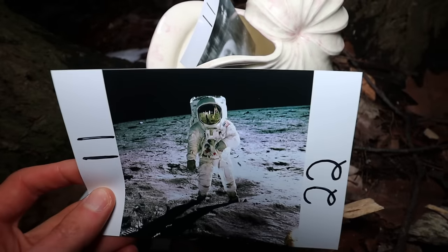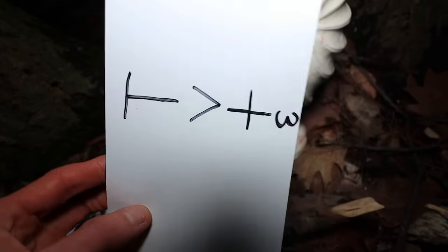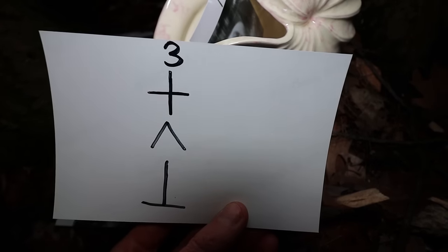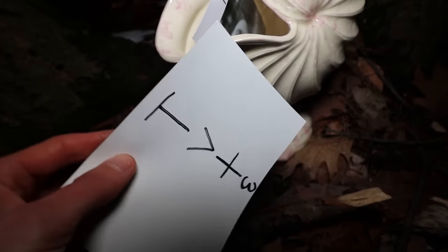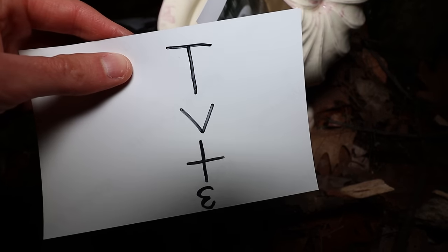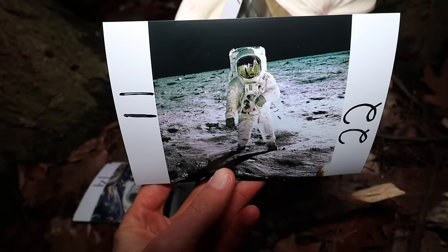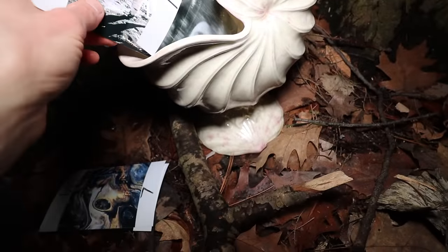Got a spaceman here. 11, 22. Is that a 3? Yeah, I don't know what this guy is. This is TV plus 3? Okay, this is really strange. I don't think I've ever found anything like this before.